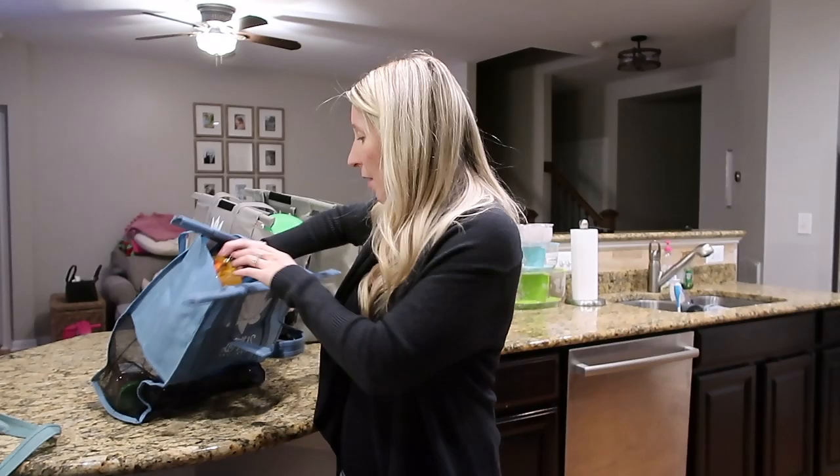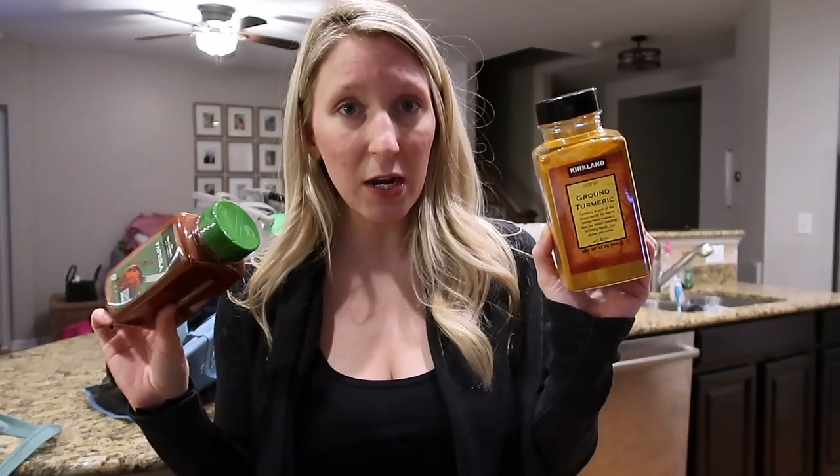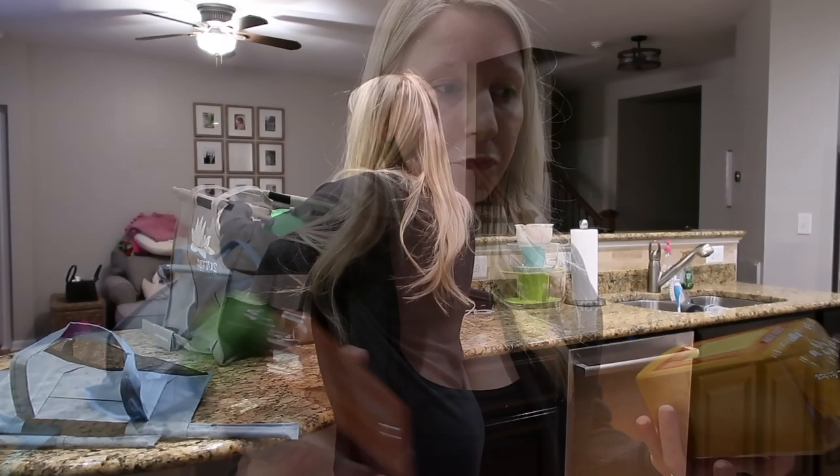And then a couple recipes that I want to try out called for these two spices. And these were really cheap. It was $2.99 for this huge container of turmeric, and then a huge container of paprika as well, which I think was $2.99.